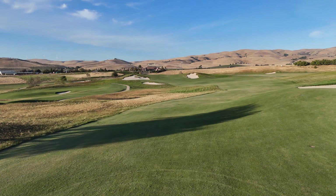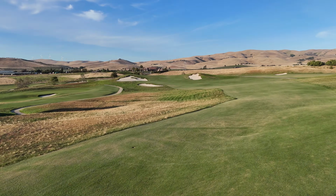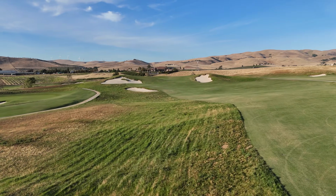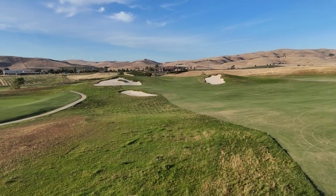So that was a part of the property where we needed to actually cross a number of old holes, and there was a high green site that would lend itself to doing something creative.